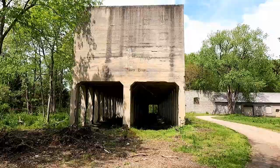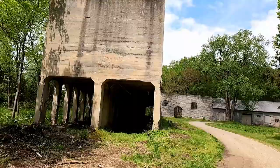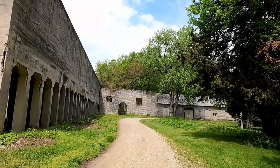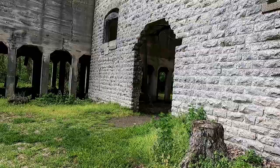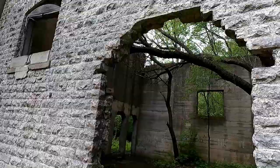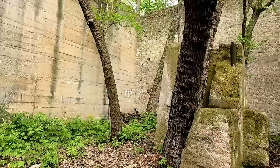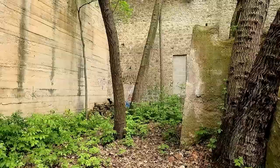Near to where the glacier grooves are, there are these large concrete structures. Can't find any signage on them. Sort of assuming they were part of the quarry project. This was abandoned so long ago, there's multiple trees growing up through here.